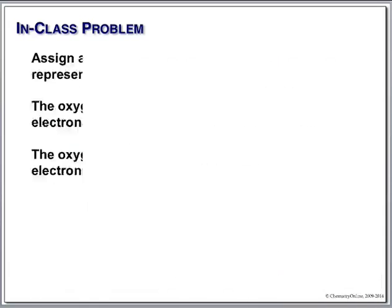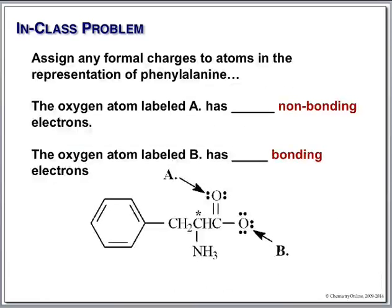All right, let's look at this. This is the amino acid phenylalanine. We are looking for, first of all, formal charges on the oxygen or wherever. It doesn't say. Any formal charges on these atoms? B's got a negative. Let's look at A here, as A comes first in the alphabet.